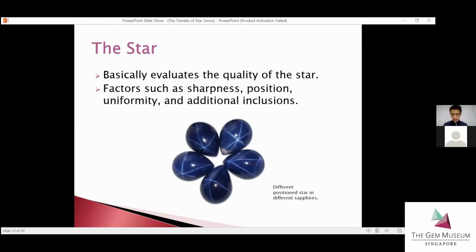Take this picture, for example. If you look at the top right, 1 o'clock, this stone, you can obviously see the light source placed right in the middle of the stone, on top of the stone. And the star is not far away from the stone. Among these 5 stones, I would say this is the best positioned star, because when you look at the stone on the right, the star has quite a distance from the light source, right? So this is a fairly poor position of the star. Of course, the cutter might play a part in it, and it's just the way it is.